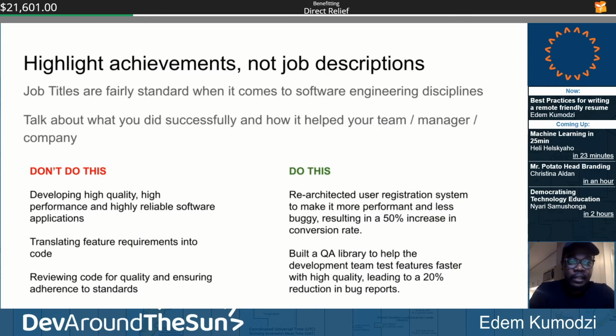So in this example, I'm sure you've seen things like this in profiles before: developing high quality performance applications, translating feature requirements into code. These are basically just descriptions. This is what you do on a daily basis. But that doesn't really say anything about how successful you were at that job. So what you should do instead is think about the goals that you've achieved in your role. And I recommend that people do this at least once a year: think through everything you've done during the year and list it down.